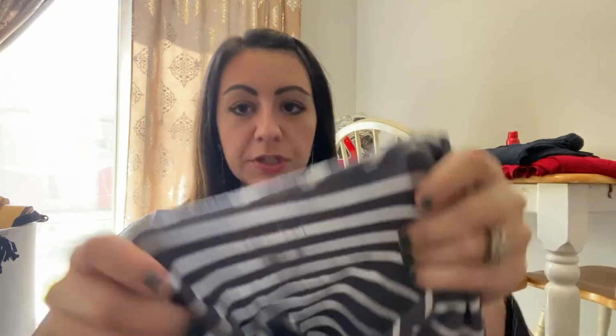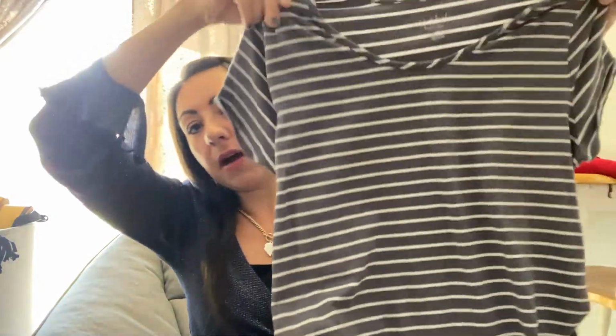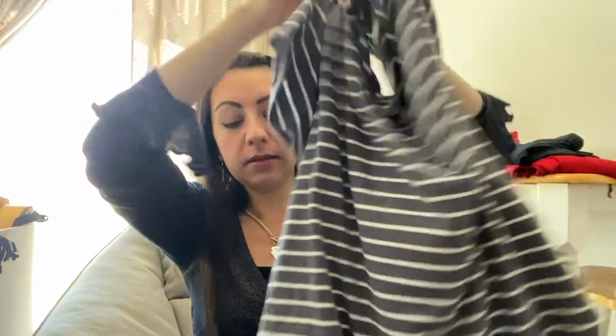This is Isabel Maternity, which is a decent maternity brand. It's an extra, extra large. I'll probably try to sell this to the buy-sell trade. I don't know. Sometimes it's hard because sometimes they only give you $1 or $2 for an item. So it's like, well, do I want to sell it myself or sell it to them?